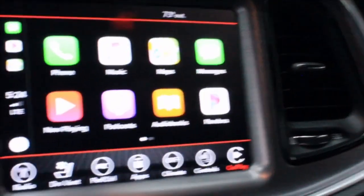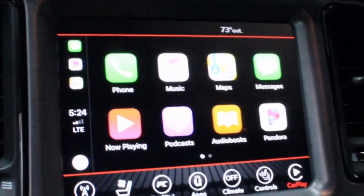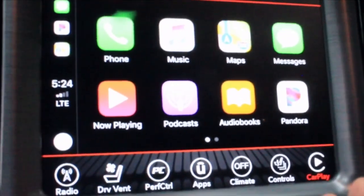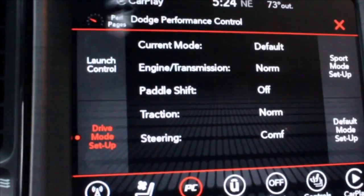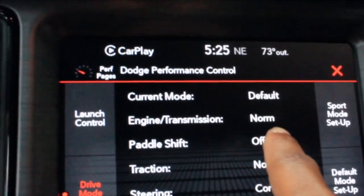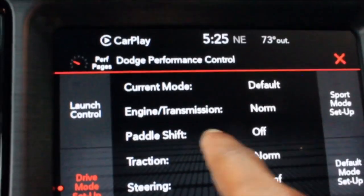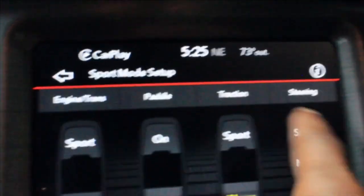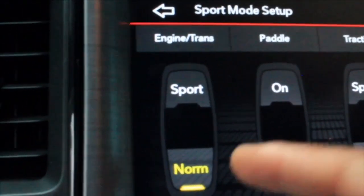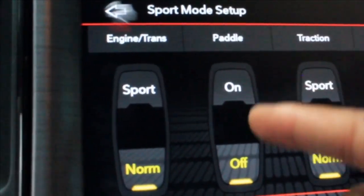Now coming down to the infotainment system, this car you can do so much with it. Right now I have my Apple CarPlay connected, but just to give you an idea of what you can do, and I'm sure you've seen this before, going to the performance pages, you can change everything. You can change the engine and transmission mode from normal to sport, and the paddle shifters from on to off.